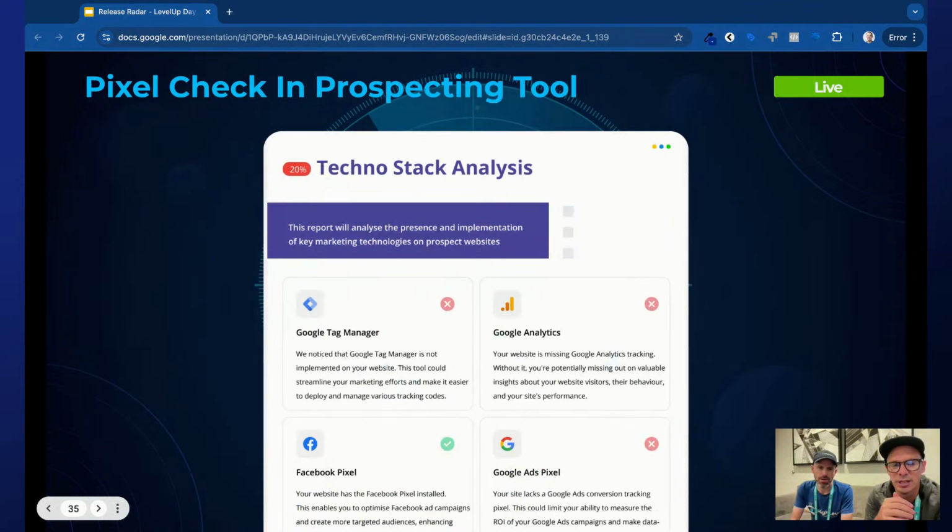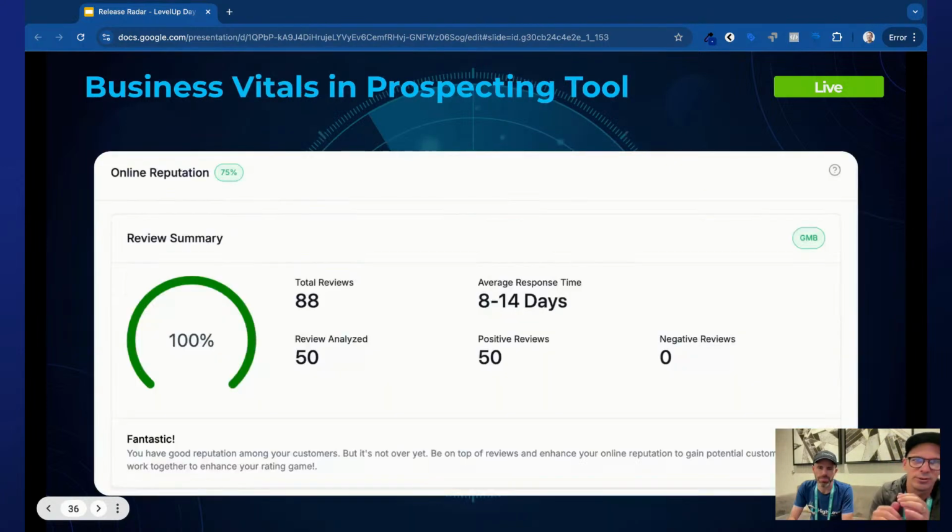Very nice. We added the pixel check in the prospecting tool. It's currently called TechnoStack. I don't get that. I think we might try to change that. But basically, it's looking for pixels like Google Tag Manager, Analytics pixel, Facebook pixel. Back in the day, I used to have a plugin where you go and check the site and everything. Now it's just automatic, done. Tons of useful information. If you know that a Facebook pixel or Google Ads pixel is on a site, you know they already have an ad budget. They're used to running ads. There's all sorts of ways you could approach that sale, knowing that information. So very cool to have that in there.